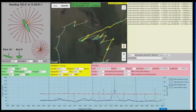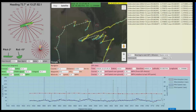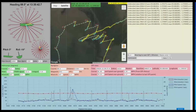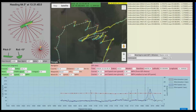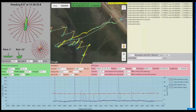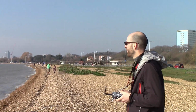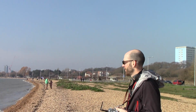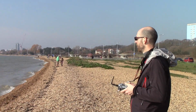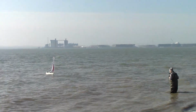So we got to P13, tacked between P13 and P14, tacked between P14 and P15, okay, and then we went back to the shore. We were tacking to base 2, which is a bit further up the beach, and Olly decided to take radio control so that Dick can recover the boat.